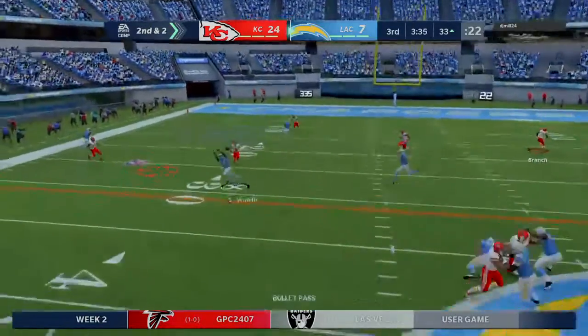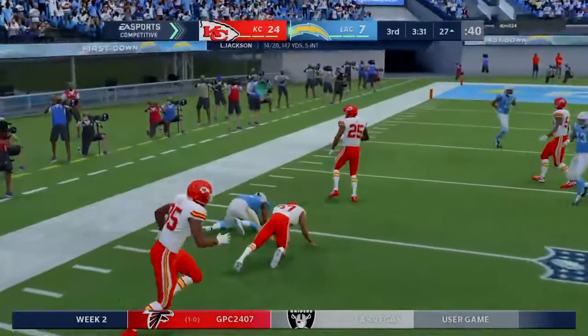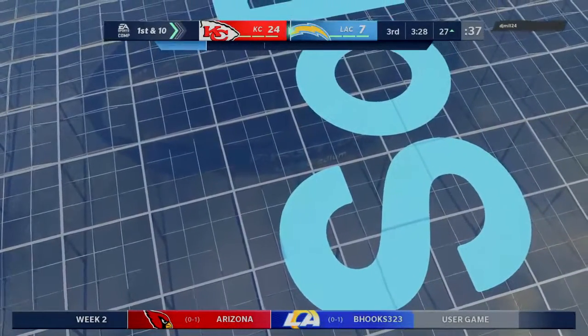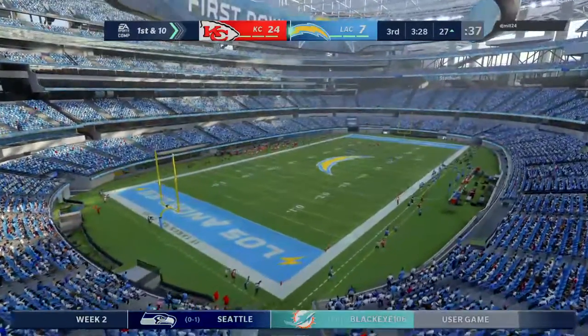To throw again on 2nd down. Jackson. And he's got his man in stride. Complete. And he'll be brought down at the 27-yard line. 6 yards the pickup, and that's a 1st down. 1st and 10 at the 27-yard line.